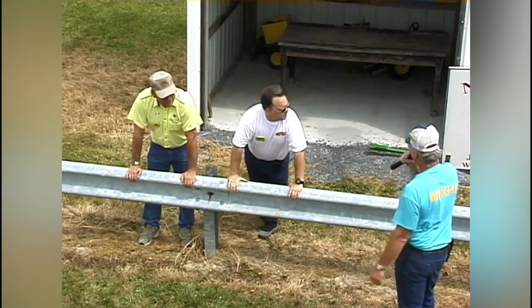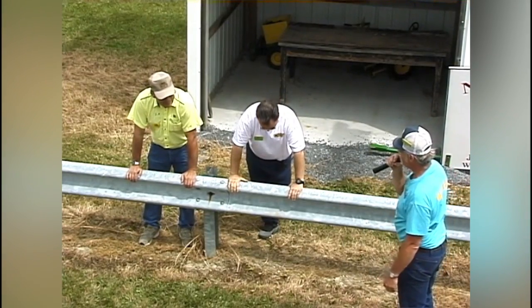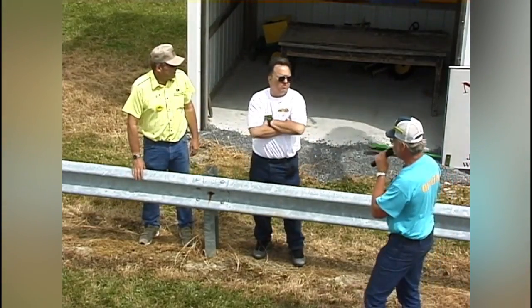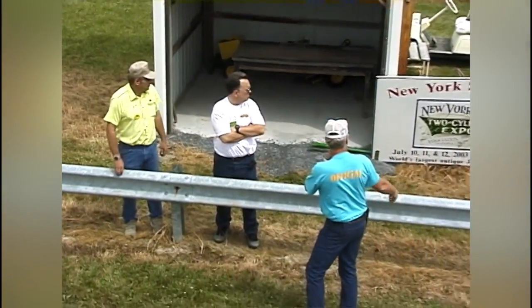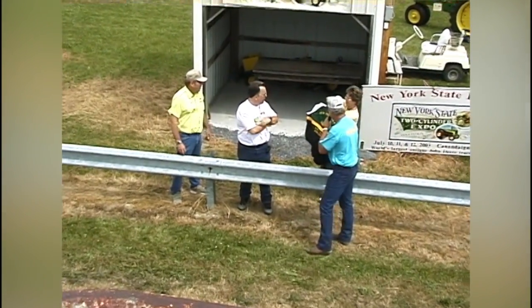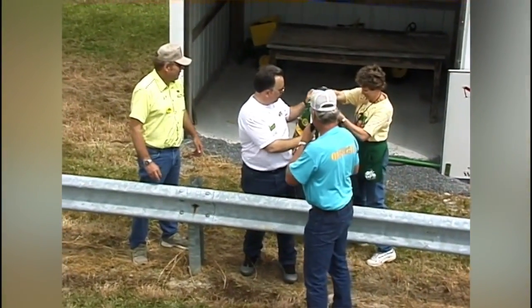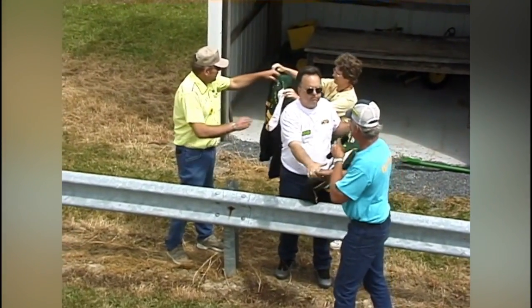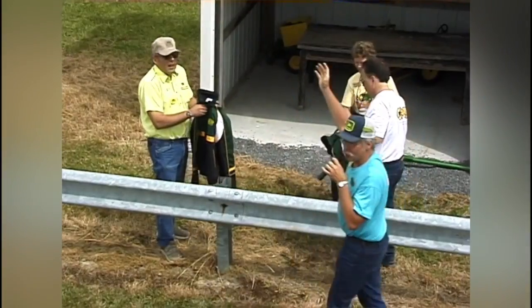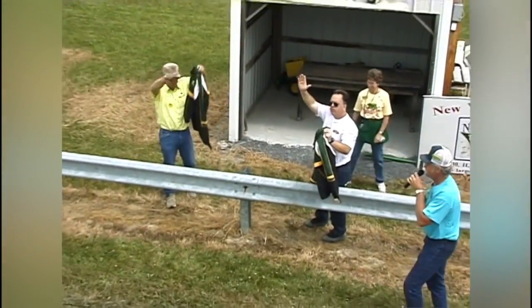Thank you. As a little bit of a token of our appreciation for all the support that you guys give us, we would like to present both of you with a couple of jackets from the New York State Two-Cylinder Expo Association. You're very welcome. Let's have a nice round of applause for JR and Greg.